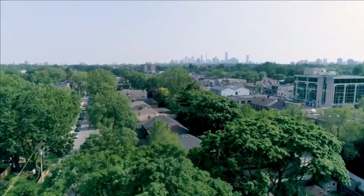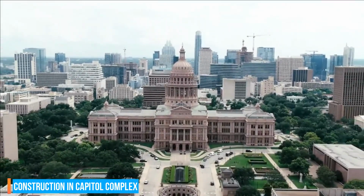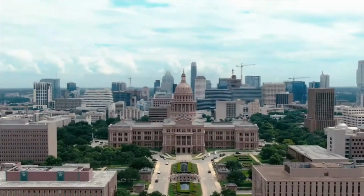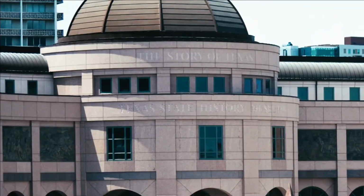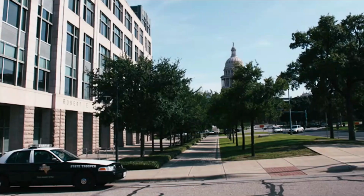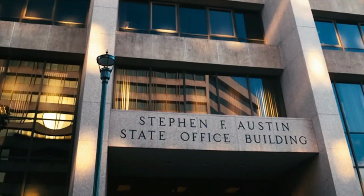The next plan is the Texas Capitol Complex Master Plan. It is a governmental initiative that intends to consolidate state agencies and build a pedestrian mall along Congress Avenue between 16th Street and Martin Luther King Jr. Boulevard. Both of these goals are part of the Texas Capitol Complex.